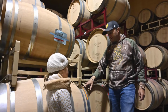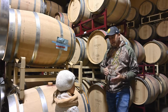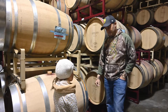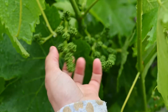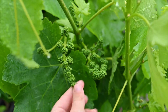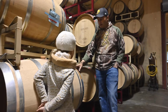But when we're picking these grapes, we want to see what the sugar is. So we need enough sugar to make the wine. So if it doesn't have enough sugar, we can't pick, so we have to wait. So we wait for the sugars to get up, and that's when we pick the grapes. Right now, there's not even grapes out there. They're flowers. And the flowers turn into berries, and the berries grow, and they're green, and then they turn red. So that's how the season goes.